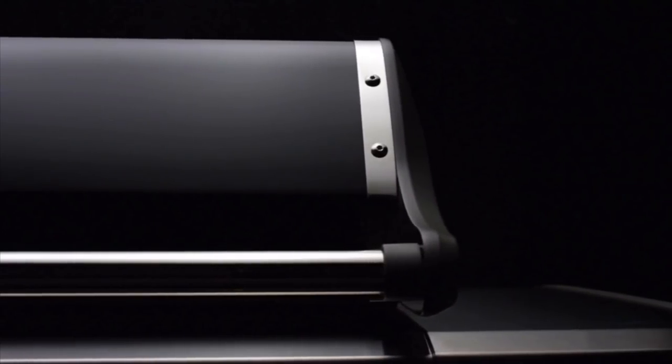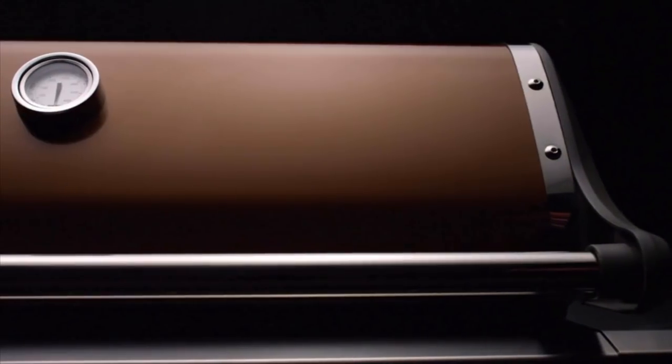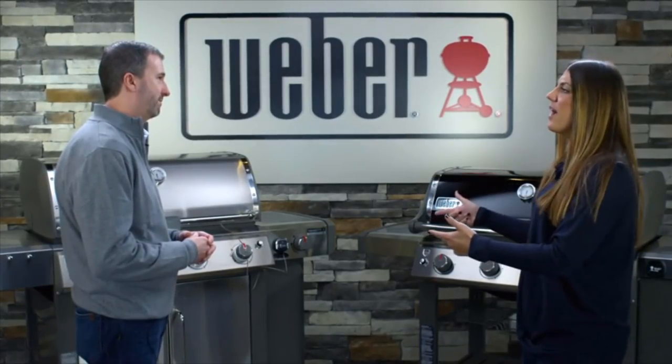Yeah, great question. So in the four burner model, it comes in four colors. It's got black, smoke, crimson, as well as copper. So Genesis 2, great grill. But tell me a little bit more about the LX model.